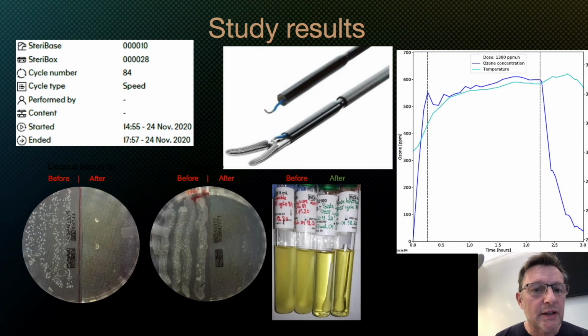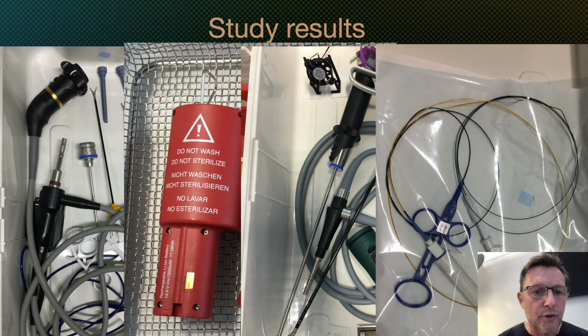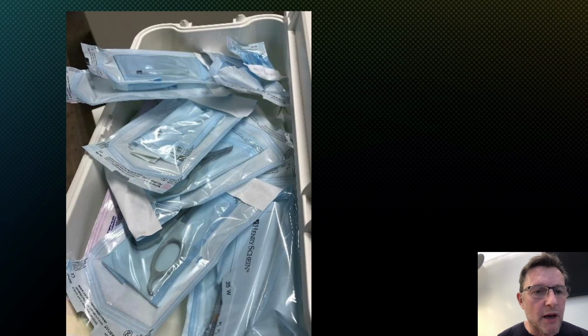So we did this study on this new LigaSure device with the monopolar hook and the LigaSure tip, and both of them were clean and sterile after the 3 hour cycle. Some example of what I've put in the box, as you can see. Nowadays, we are using the machine in my clinic. We are putting a lot of different things, and a lot of pouches at the same time inside the box.